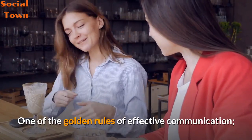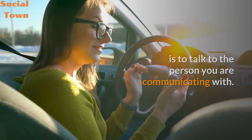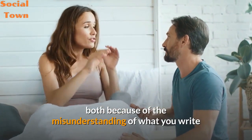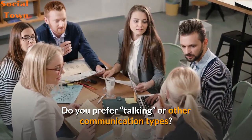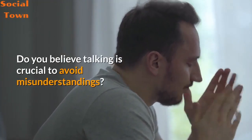One of the golden rules of effective communication is to talk to the person you're communicating with. Otherwise, it is possible that there will be disconnections in the topic you're talking about, both because of the misunderstanding of what you write and because it will stretch longer in terms of duration. Do you prefer talking or other communication types? Do you believe talking is crucial to avoid misunderstandings?